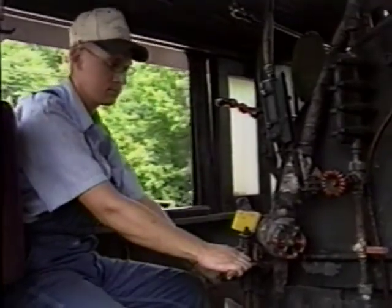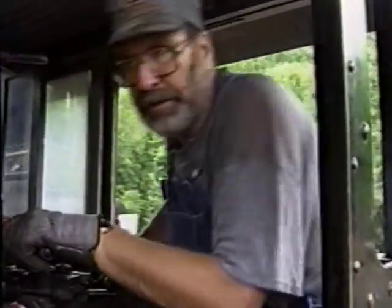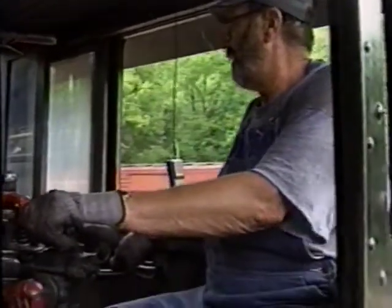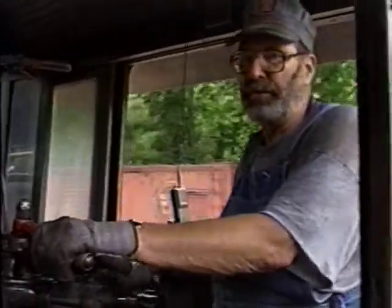We're dropping 100 feet on the way down. We got to ride the brakes most of the way. We're dropping 100 feet in elevation. We got to drop the brakes almost constantly. This here, of course, does the coach. This one here does the engine.